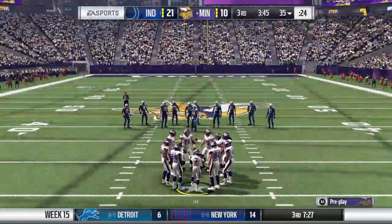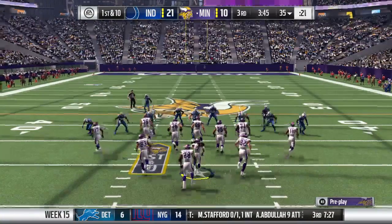Looks like the defense in press coverage here.